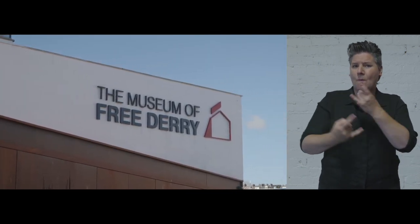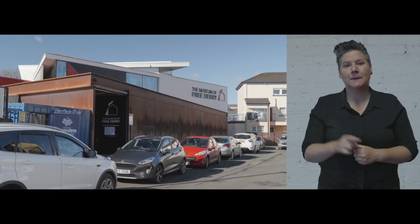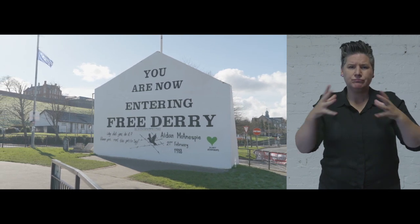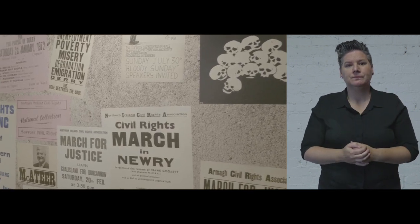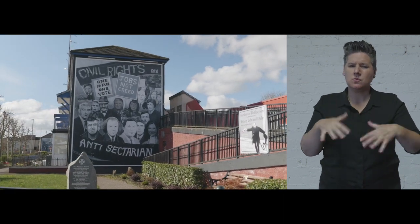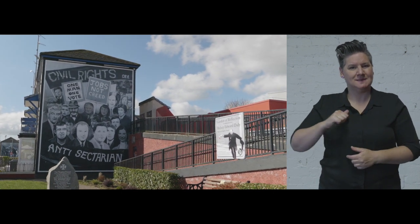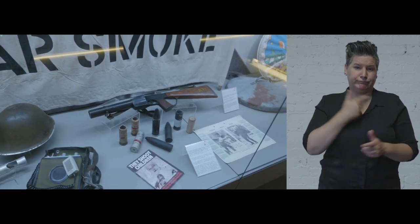9DR. The Museum of Free Derry opened in 2007 in order to tell the story of what happened in the city during the period of 1968 to 1972. The museum was set up to tell the story of how a largely working class community rose up against the years of oppression it had endured, of how the peaceful civil rights movement was met with violence, and the descent into conflict which led to Bloody Sunday, the day when the British Army committed mass murder on the streets of the Bogside.